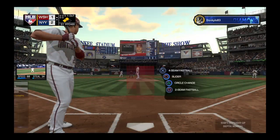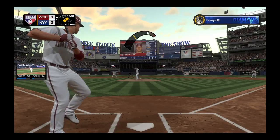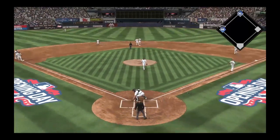Standing in, Todd Frazier, as he's got a chance to tie this ball game up with that equalizing run just 90 feet away at third. But the shortstop won't have far to go to haul this one in, and there are 2 away.